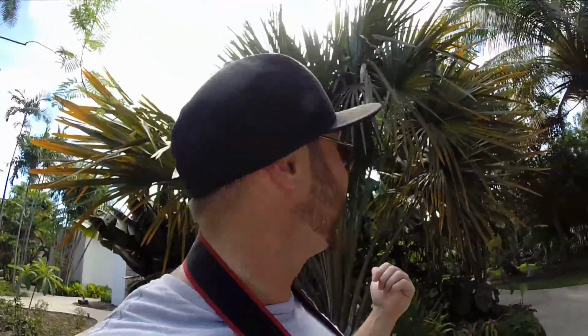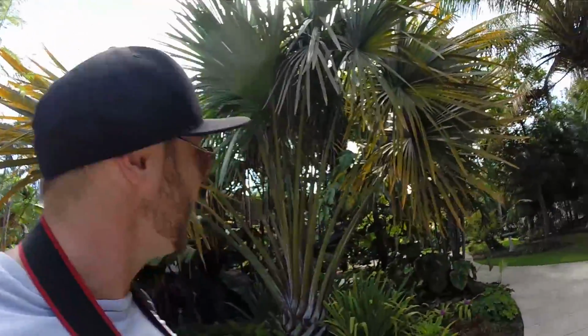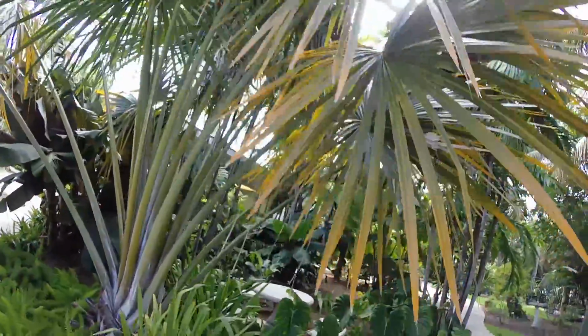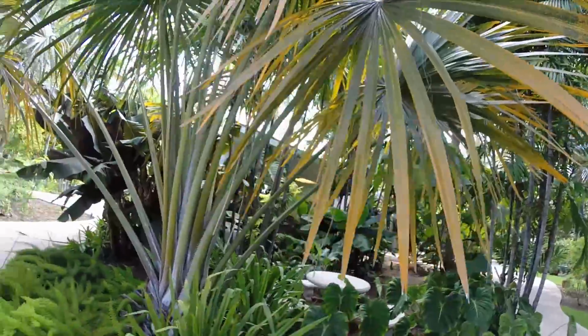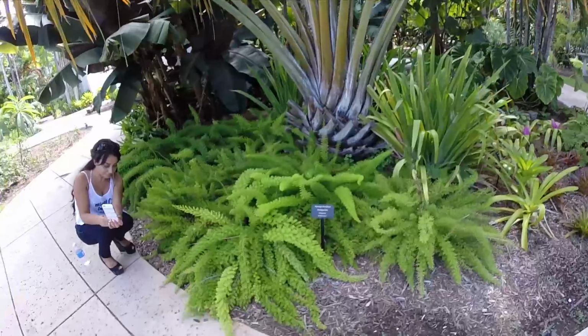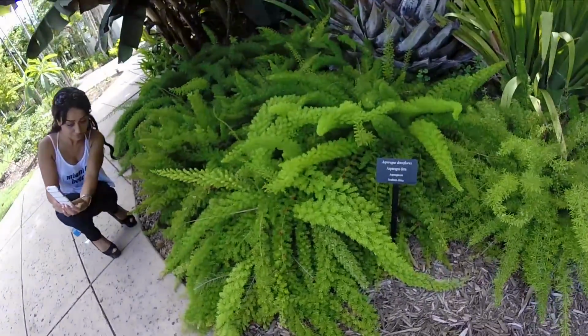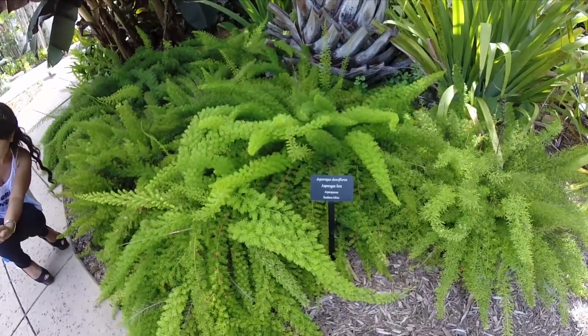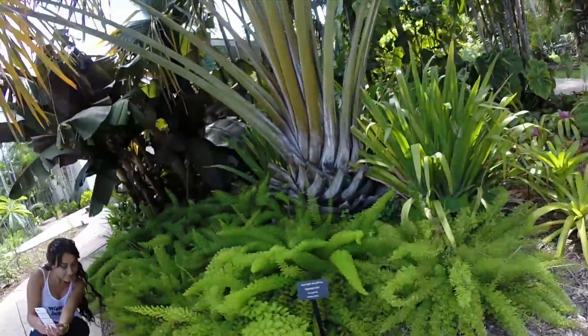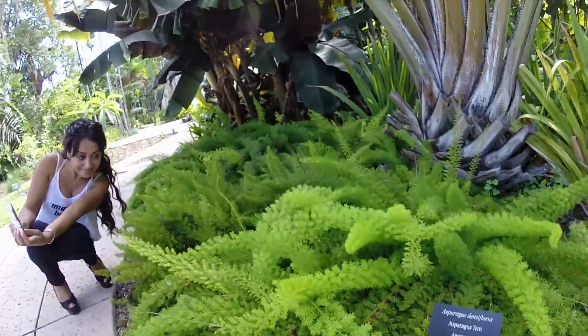Alright, on the other side, just behind me, there is another one. It looks pretty stunning. Look at those colors of this palm. It's kind of palm-looking cactus. And those little ones, Asparagus densiflorus. Pretty cool stuff from South Africa. They're really thick, so they can cover the whole ground.